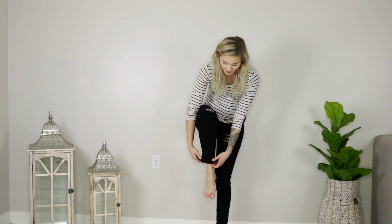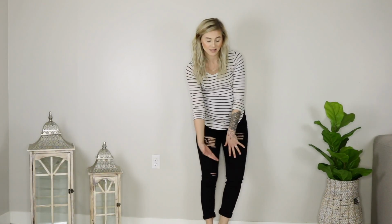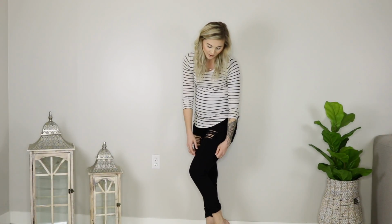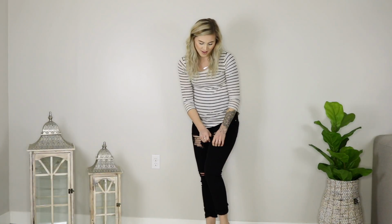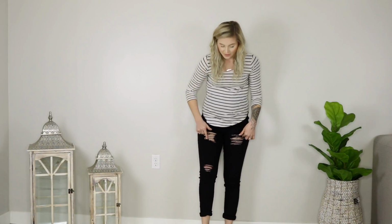And so with these, I would cuff them up, roll them up a little bit because it makes them a little bit tighter. But I do wish that they were more of a skinny jean at the bottom, because I like to roll them but still have them long and not like a cropped jean look. The fabric of them is super nice. They are a pretty thick jean. I will give them that. They're not thin. I don't feel like they're gonna tear easily. And I do like where the distress is on the jeans.